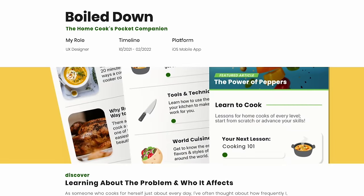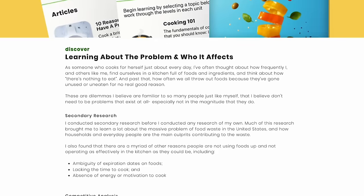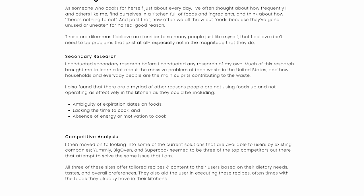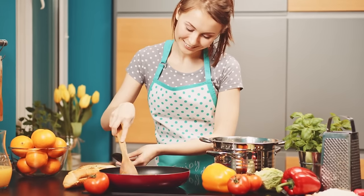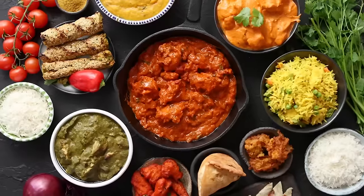Yeah, so my very first Capstone project was called Boiled Down. The idea of that app, it was a mobile app on iOS, was that it was a gamified mobile app in the style of Duolingo that was intended to help people learn how to cook and really just learn the foundations, go through different activities, challenges, and basically have the home cook's handbook, which is the little tagline I wanted to pin to that.